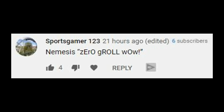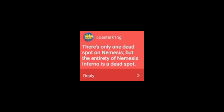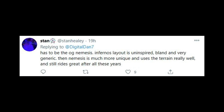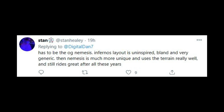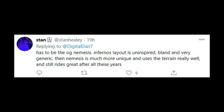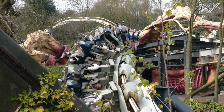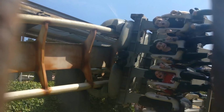Nemesis. 0G roll? Wow! Into another tunnel? Wow! You really think your feet are going to crack against them? There's only one dead spot on Nemesis, but the entirety of Nemesis Inferno is a dead spot. I didn't know spots could die. It has to be the original Nemesis. Inferno's layout is uninspired, bland and very generic. The Nemesis is much more unique and uses the terrain really well. It still rides great after all these years. Fair enough, because the terrain on Nemesis, it literally feels like your feet are gonna crack against the rock.